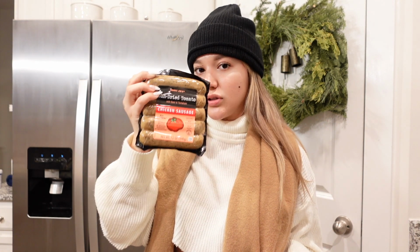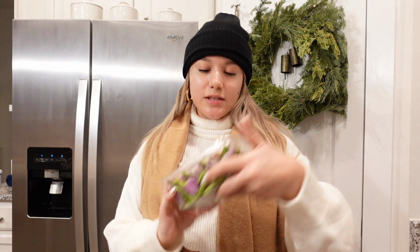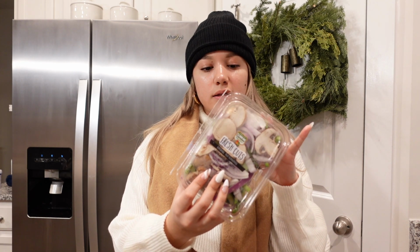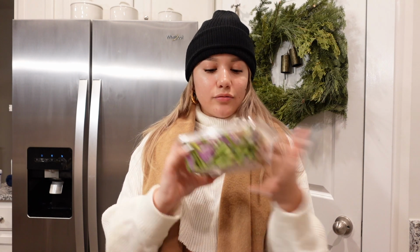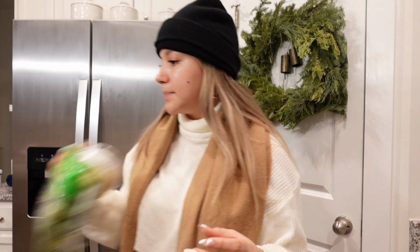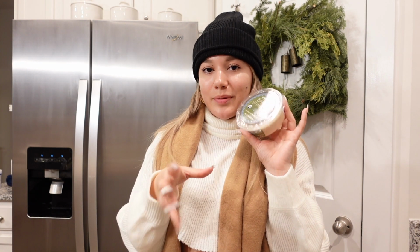I like having sausages for breakfast. And then I got these fresh cut asparagus saute. It's asparagus, mushrooms, onions. It's already cut and ready for saute, so I'm going to use this for dinner one of these nights. I got Brussels sprouts. I love cooking Brussels sprouts in the air fryer and then drizzling it with some balsamic. It's so yummy. Hummus, because I love making snack plates with hummus.